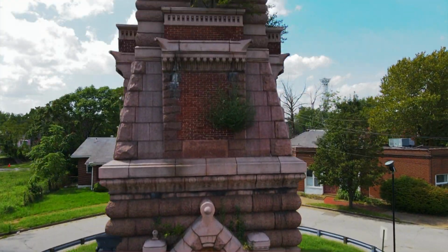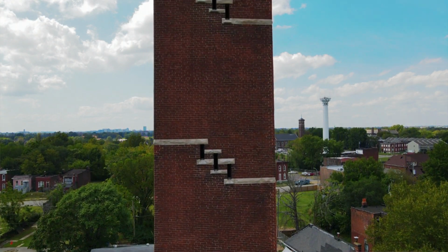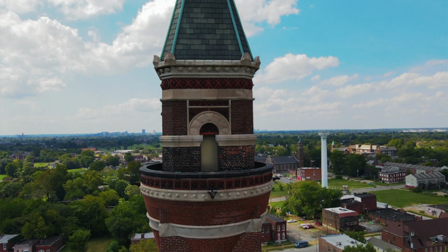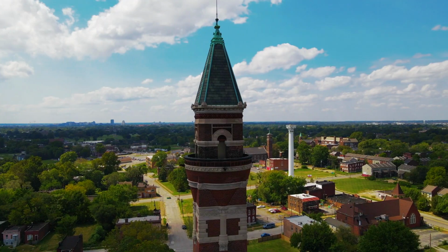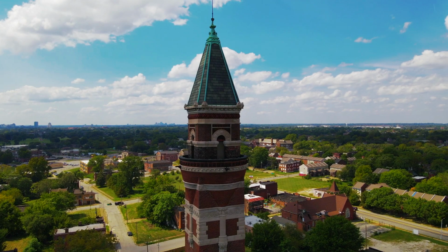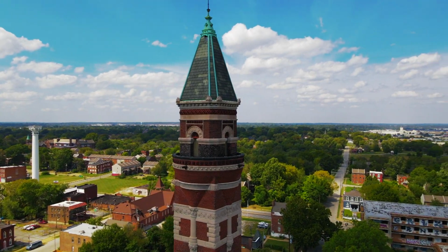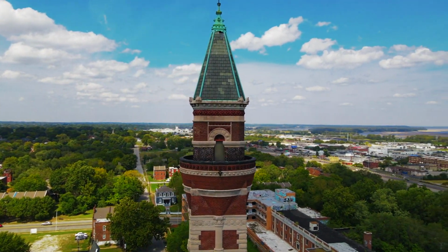Next on the list is just blocks away from the Grand Water Tower, and that is the Bissell Street Water Tower. The Bissell Street Water Tower was built in 1885. It's also known as the Red Tower. It was designed to resemble a Moorish minaret. It stands at 206 feet tall and is located at the intersection of Blair Avenue and Bissell Street in the Hyde Park Historic District. It was renovated in 1913. Demolition attempts were halted in 1958.